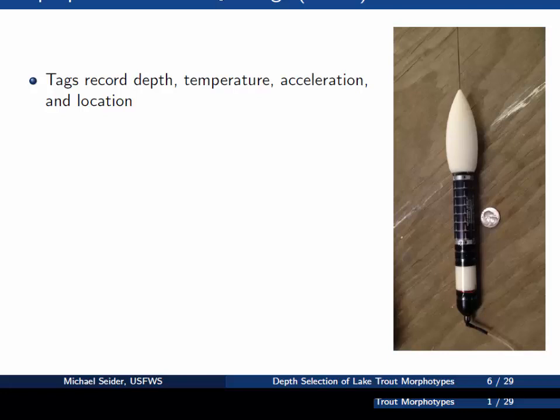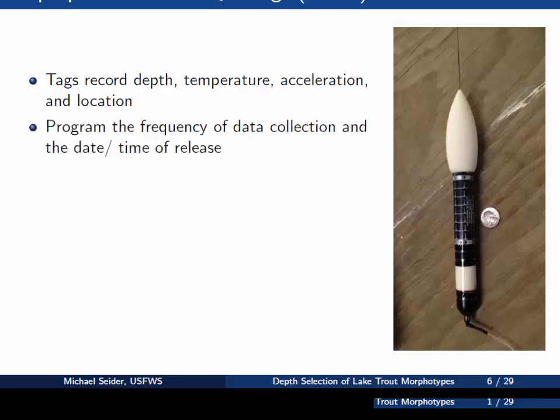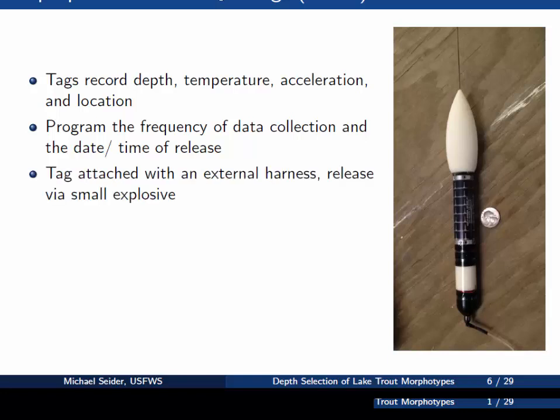You can see from the quarter in the picture, the scale, they're good sized tags, and so we have to ultimately capture large adult individuals. We could program them to collect data at various frequencies, as often as every minute. And then you can program the exact time of release from the fish, down to the second, when these tags would pop off. The tag has an external harness.